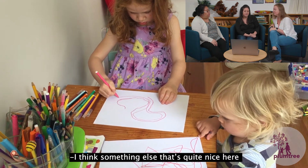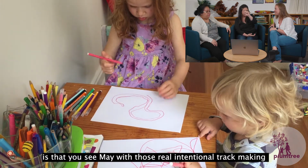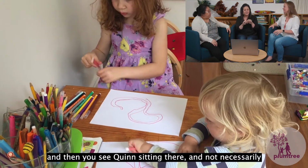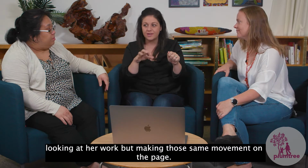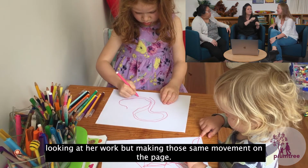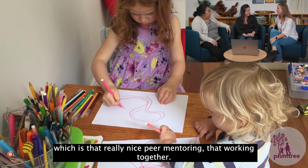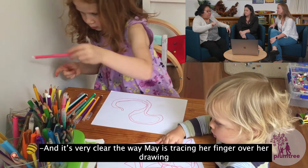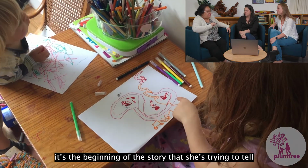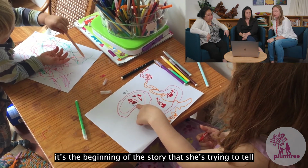I think something else that's quite nice here is that you see May with those real intentional track making, and then you see Quinn sitting there and not necessarily looking at her work, but making those same movements on the page, which is that really nice peer mentoring, that working together. And it's very clear in the way May is tracing her finger over her drawing. It's the beginning of the story that she's trying to tell.